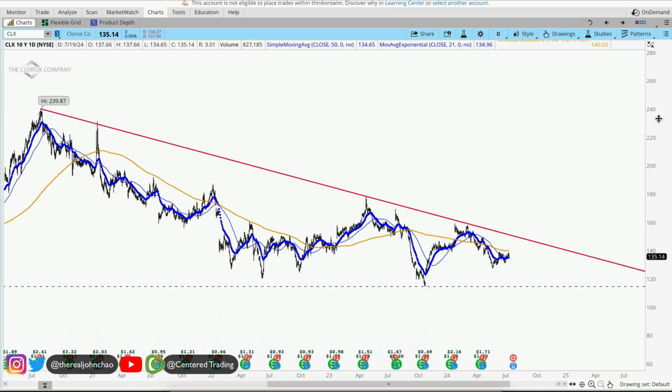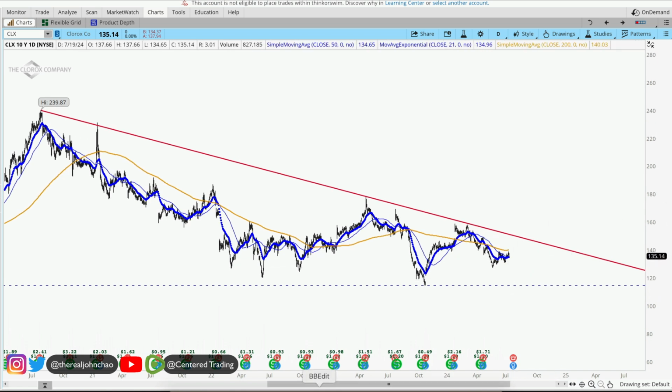Clorox on the daily chart. For a long time, we've been trading with a series of lower highs and lower lows, currently trading below this 200 moving average on the daily. Now we are finding some strength back to the upside with a series of higher lows.